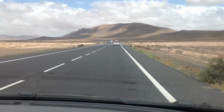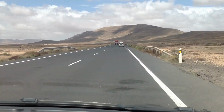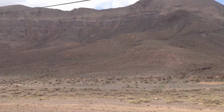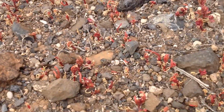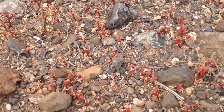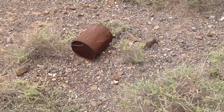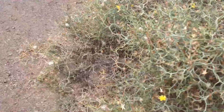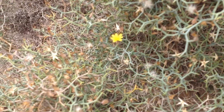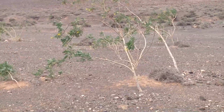Now we're on our way to the south of Fuerteventura, so we'll show you what the south is like. Okay, so we just stopped so you could have a bit of a look. This is what it looks like. I love the juxtaposition of these plants and this rusty can. Exactly like the crystalline entity from Star Trek, first series. That's another crystalline entity type plant, and it's in flower. Isn't that amazing?